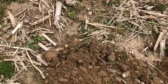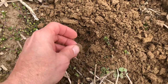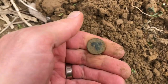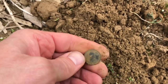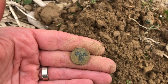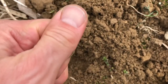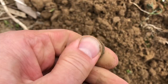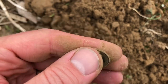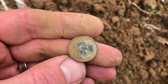And based on the color of the green, it might be an Indian head penny. And no, it's a Lincoln cent. It's pretty green, so it's probably pretty old. 1922. Well, it's hard to see. I'll clean it up later, but there you see 1922 Lincoln cent. Finally. Hopefully there's more.